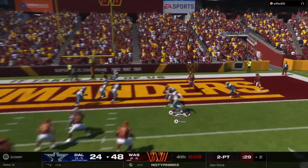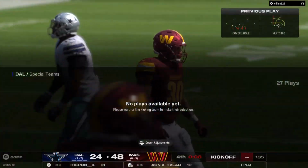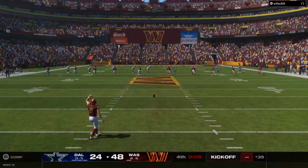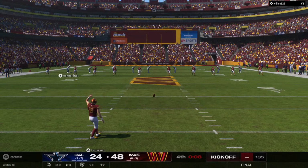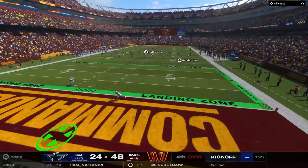Daniels going to try and throw for it. And no, it falls incomplete. So the 2-point conversion no good. And unable to connect. It's incomplete. And the clock stopped at 8 seconds. And Patterson back out there to send this one away.